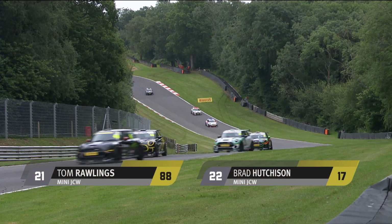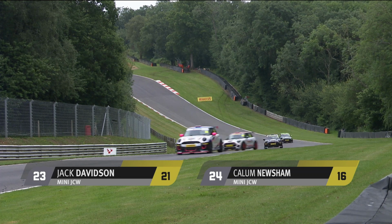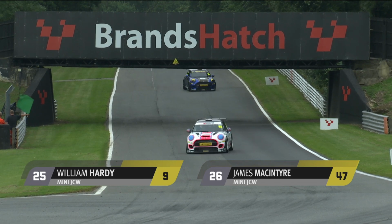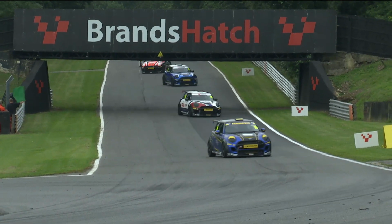Tom Rawlings and Brad Hutchison were both non-finishers. They went off at Paddock and brought about a red flag. Jack Davidson likewise. Callum Newsham was the other driver that was in the gravel at Paddock Hill Bend. Will Hardy and James McIntyre also both failed to reach the flag. So that's how your 26-car grid lines up.